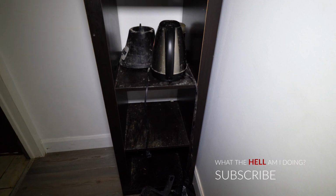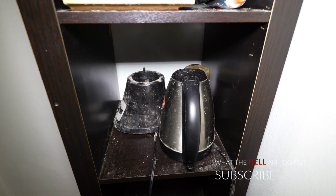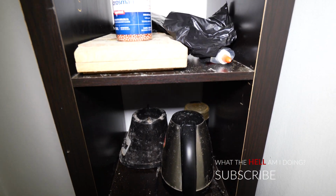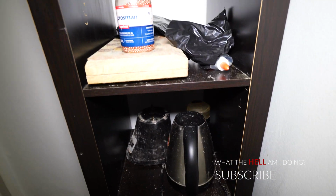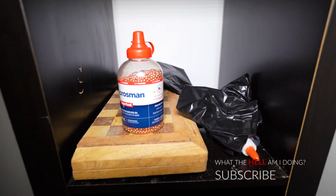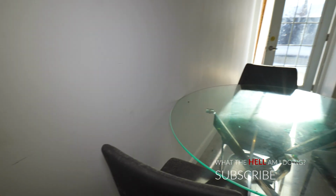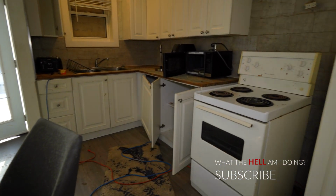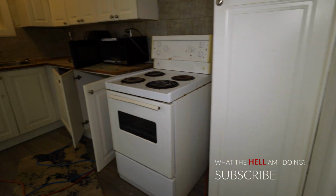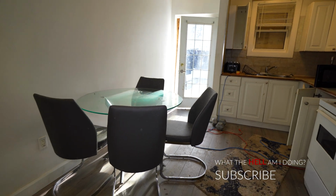What do you think? You can see their blender and their water heater boiler was here still. The kettle, I mean, electric kettle. And you've got air rifle bullets there, an old chessboard, but not too much left behind. Here you got the kitchen space. So I'll kind of back up and let you guys see what this looks like.